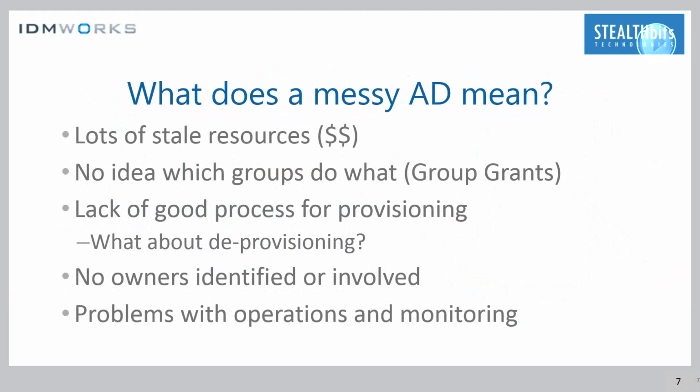And the reason for that is that we often don't have good repeatable processes in place for provisioning. If I need access to something, what does that process look like?